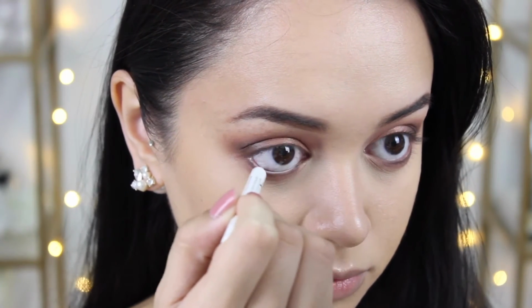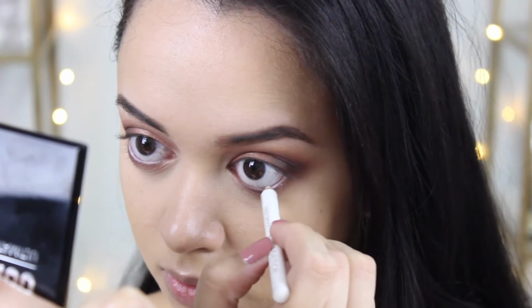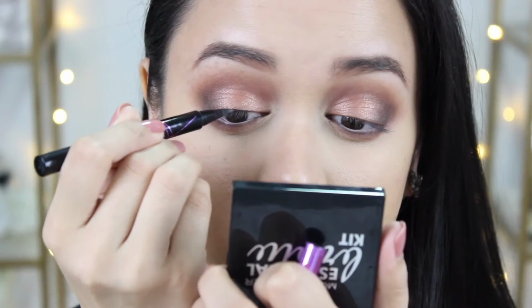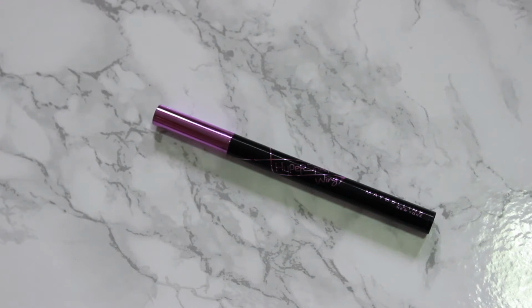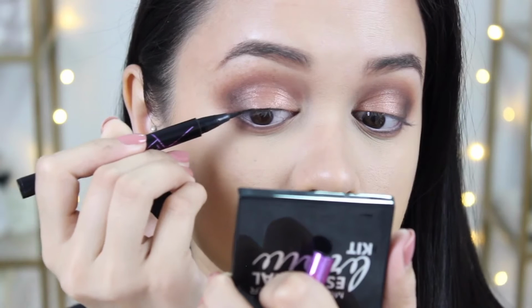Here I am just lining my waterlines with a white Kajal pencil from Essence, and then I'm going to go ahead and apply a liquid liner. So I am using the Maybelline Hyper Sharp Wing liquid liner pen, and of course I'm creating a really defined wing liner with that.